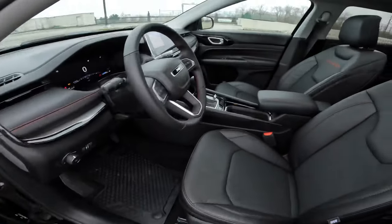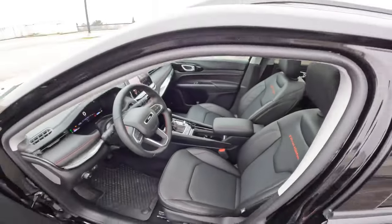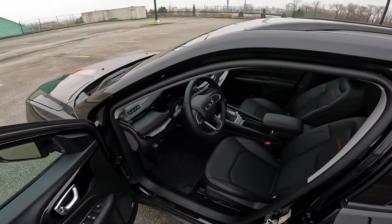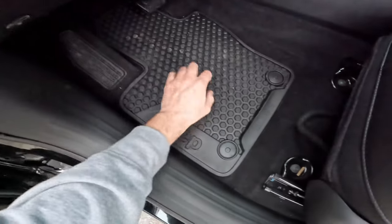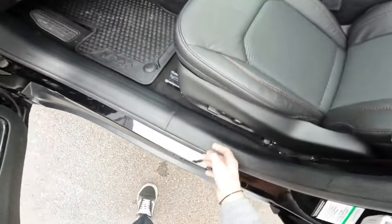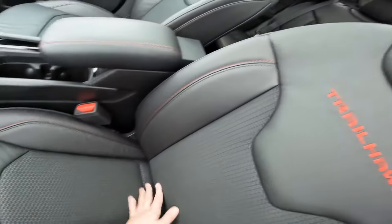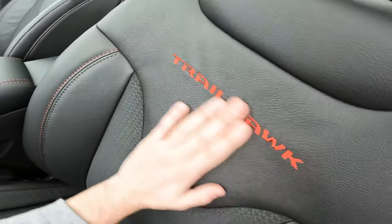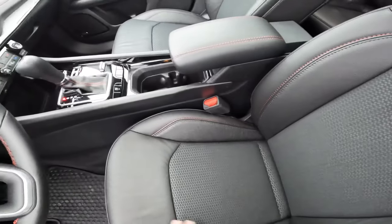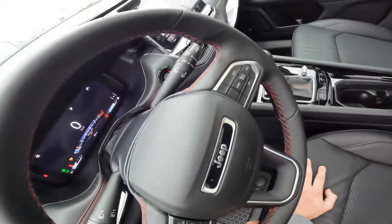Just amazing view into the inside of the cabin here. Just an amazing, very impressive car for this price. Like, all-weather mats. I love these all-weather mats. A little dirty already, because it is a little dirty outside. But yeah, like I said, those controls for the seats, pretty nice seats. We've got leather throughout all of them with our amazing Trailhawk in red here, and the red stitching, which you'll see throughout the whole vehicle, as you see here in the steering wheel, all that jazz.